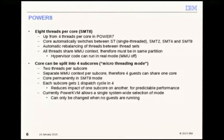From the point of view of KVM, the interesting things are, firstly, that we now have 8 threads per core rather than 4 in POWER7. The core automatically switches between the single-threaded, 2-way, 4-way and 8-way modes according to which threads are actually active, and there's an automatic rebalancing of threads between thread sets. The thread sets are in the higher SMT modes.